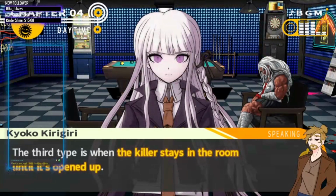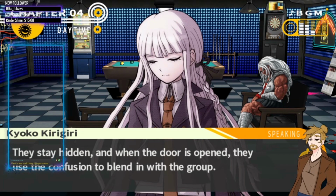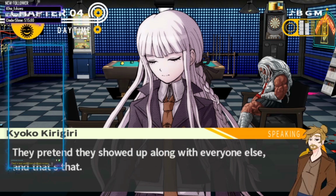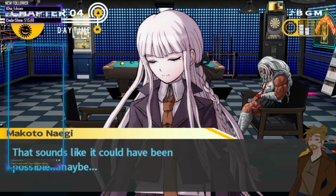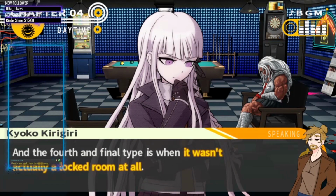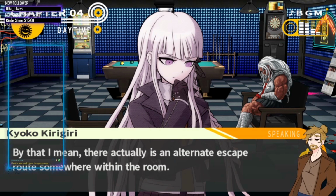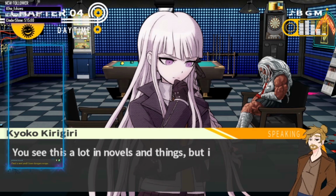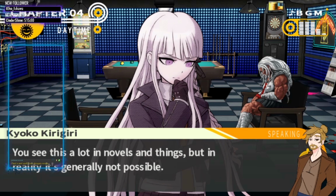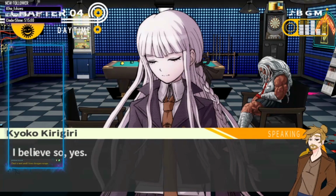It's true. The third type is the killer stays in the room until it's opened up. What do you mean by that? In other words, they stay hidden when the door is opened. They use the confusion to blend in with the group. They pretend they showed up along with everyone else, and that's that. Sounds like it could have been possible. Maybe. And the fourth and final type is, it wasn't actually a locked room at all. By that I mean, there actually is an alternate escape route somewhere within the room. You see this a lot in novels and things, but in reality, it's generally not possible. Do you think we can cross that one off too? I believe so, yes.